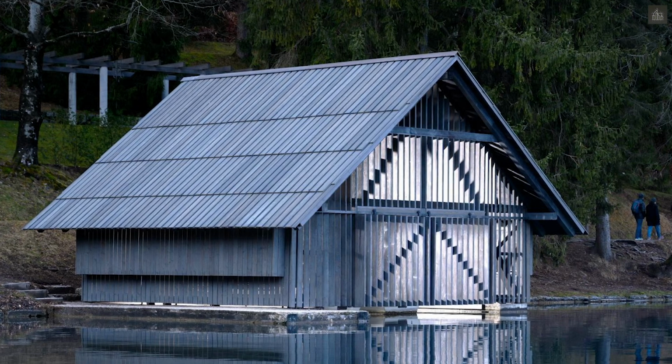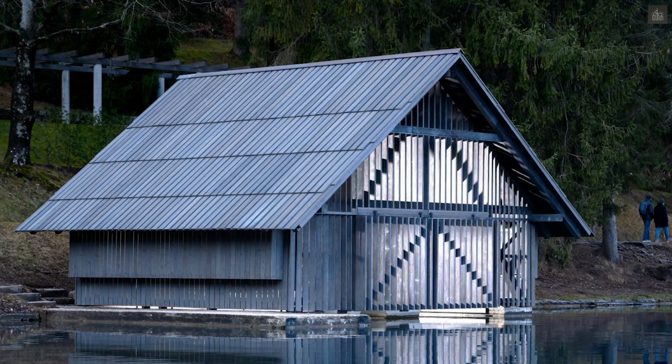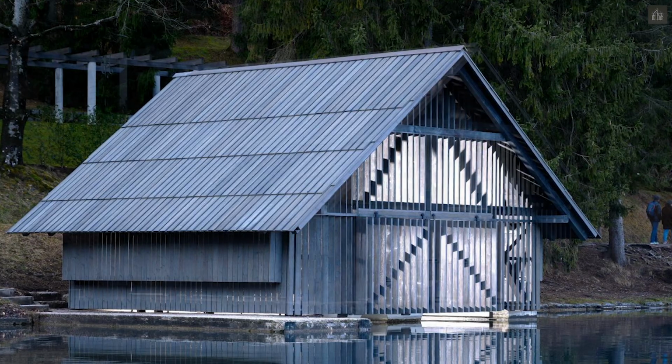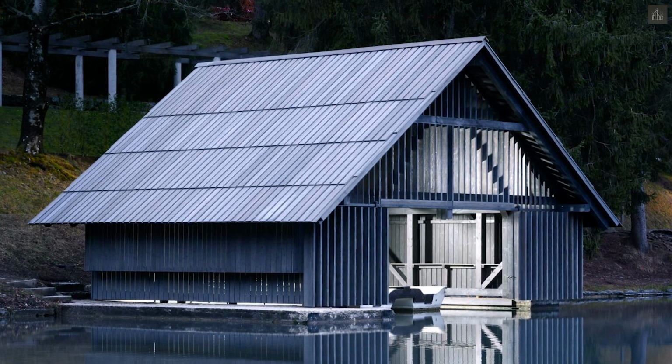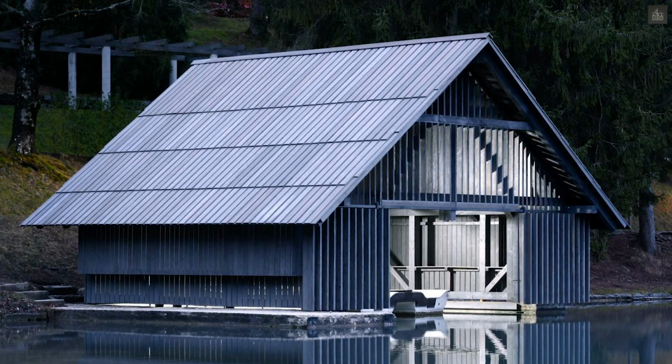Today, the Boathouse Zaka stands as a discreet yet innovative piece of architecture, rooted in tradition, responsive to environmental challenges, and designed to protect and interpret the landscape it inhabits.